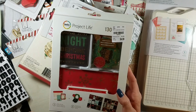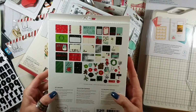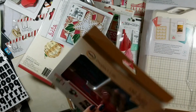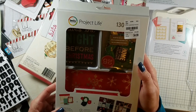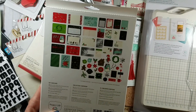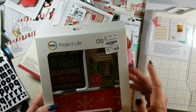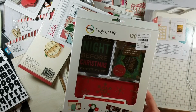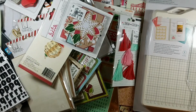This Project Life is called Christmas Wishes. It's 130 pieces. You get 34 by 6 cards, 33 by 4 cards, and 70 chipboard embellishments. The item number on this one is 1984331. Price is $4.99. And there is some silver foiling on some of these cards and embellishments. I'm hoping I'm getting that where you can see it. The price was $4.99. On my last video, I hauled, I believe it was Project Life Deck the Halls Christmas kit, and I paid $5.99 for that one.